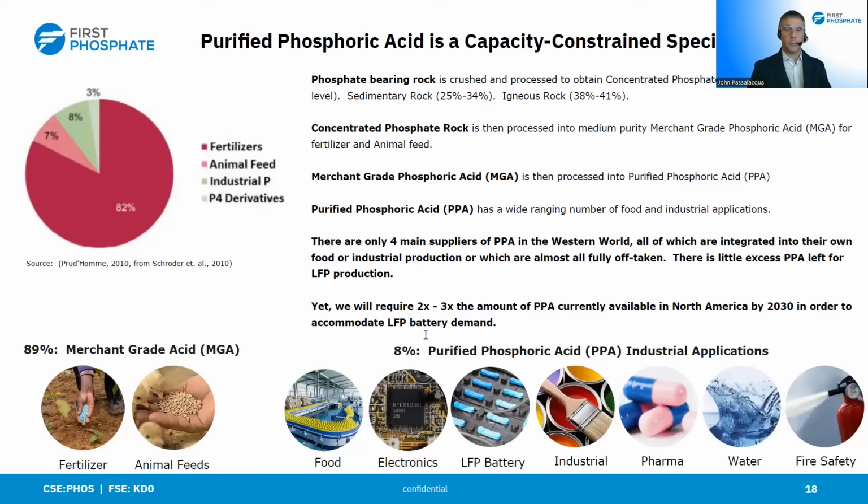So any supply that can be created in PPA will be very welcome in the market. Now, some people say, will that compete with food? Well, it won't necessarily compete with food, because it's just competing in this industrial segment, right? The purified phosphoric acid. But purified phosphoric acid does have some food applications as well, quite a few of them.